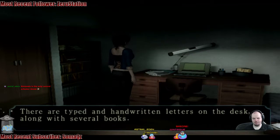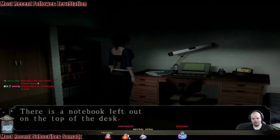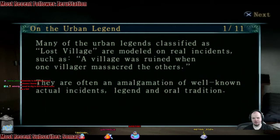There are typed and handwritten letters on the desk, along with several books. I've hardly touched anything in here since that day. I just can't bring myself to tidy everything away. There's a notebook left out on the top of the desk. Perhaps somebody was in the middle of working. It was on the urban legend. Wow, that's very non-vague.